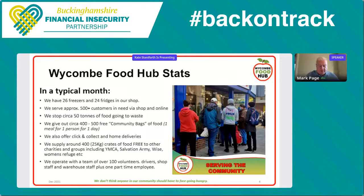We actually operate with a team of nearly 100 volunteers now. These vary from drivers who go and pick up the food in the evenings, those who sort the food in the mornings, or those that actually sell the food for our shops. We've got warehouse staff, etc., plus only one employee, which is myself, part-time. So can I have the next slide, please?